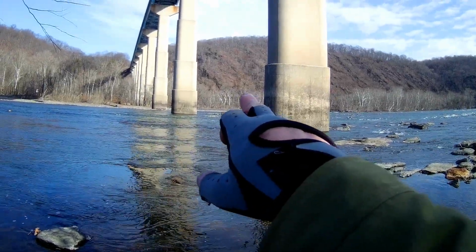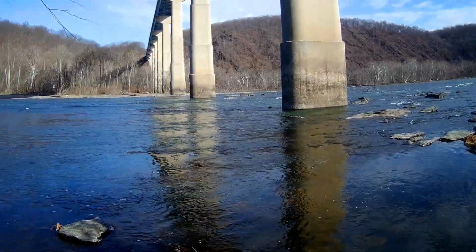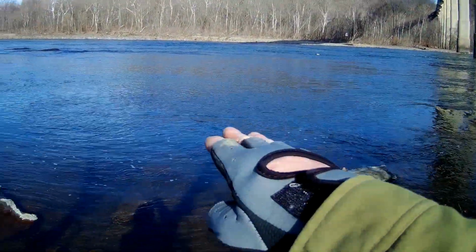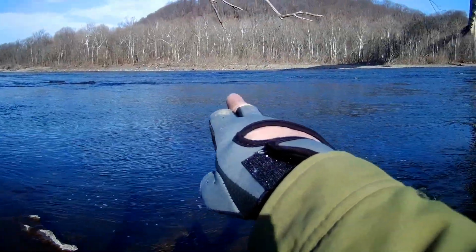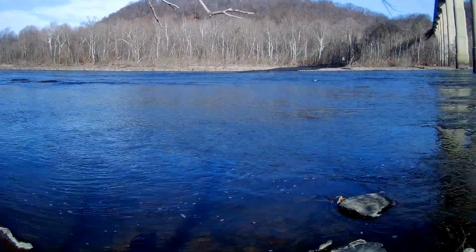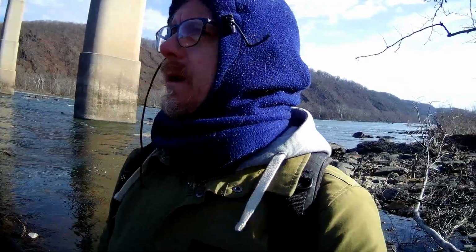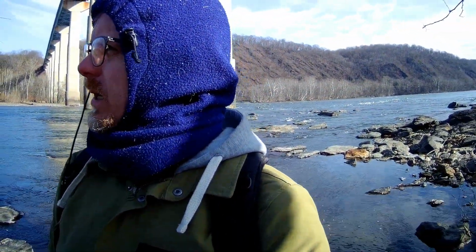So that's the actual Lancaster County side, the shore. The water looks like it's pretty shallow up to right about there, and then you start seeing the current and it gets deeper. The question now is, which way do we want to go? Which way do we think that we're going to have the best chance of getting across?